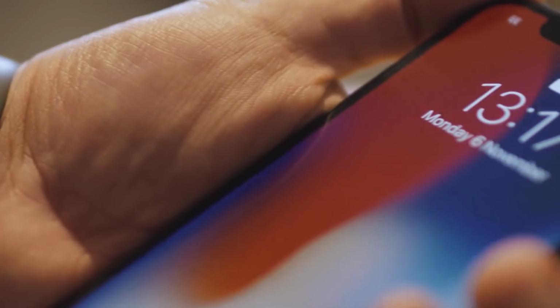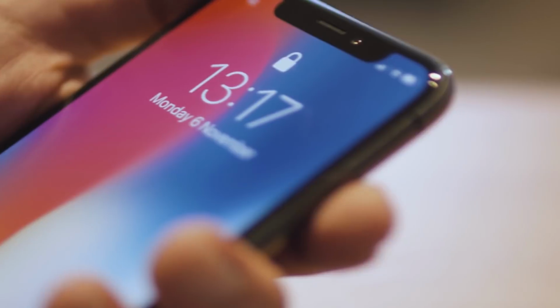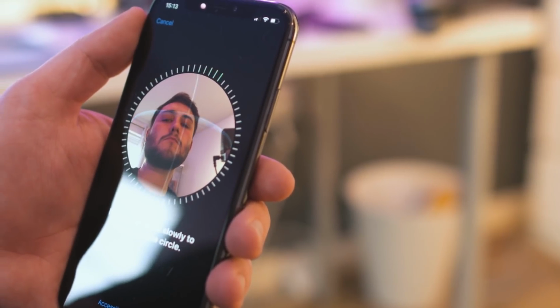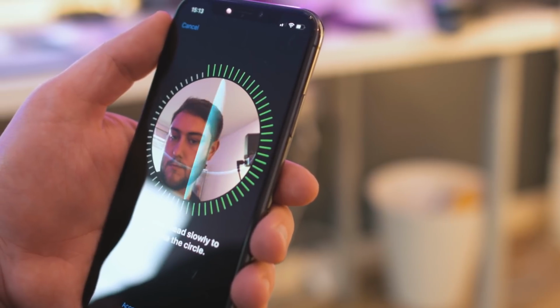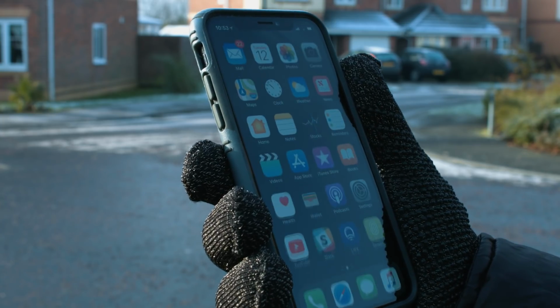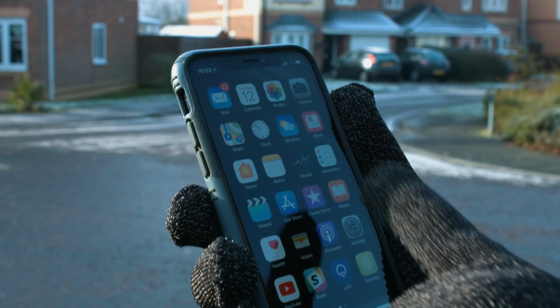Speaking of the lack of a home button, Face ID is one of, if not the biggest feature for the iPhone X. It unlocks my phone almost immediately. It feels almost like the days before I had a passcode on my iPhone, where I just swiped to unlock. Face ID isn't 100% perfect, but I'd say I'm entering my passcode just as often as I was with Touch ID. Plus, it's perfect for winter because, unlike Touch ID, it works even when you're wearing gloves.